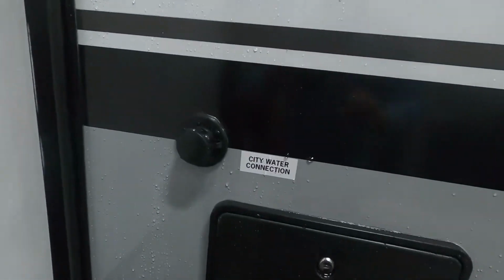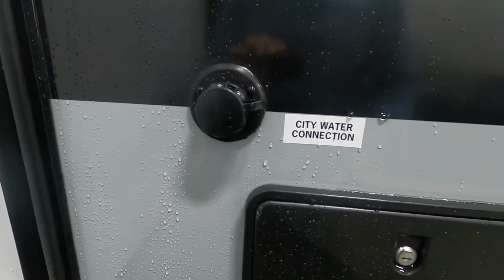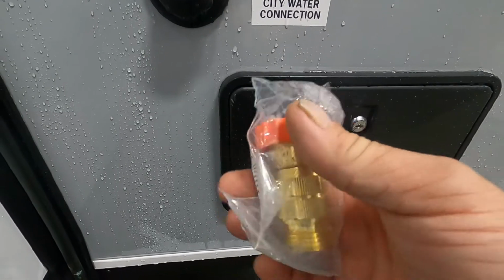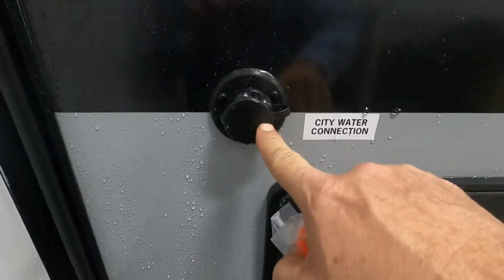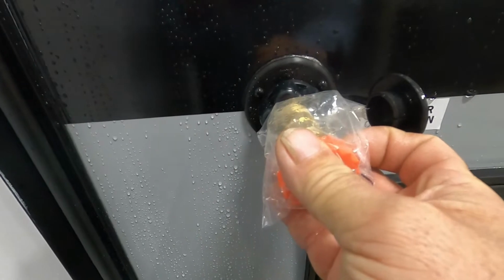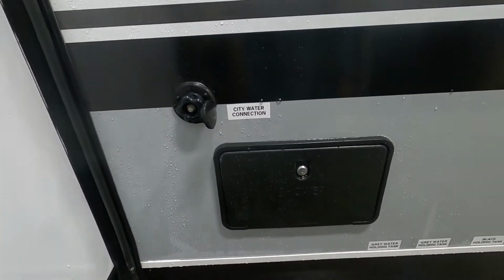Our power hooked up, let's hook our water up. Come right here above your shower. Here's your city water connect. First and foremost, water pressure regulator. This water pressure regulator is going to reduce the water pressure to 40 to 50 psi, protecting the lines in your unit. Always use this when putting water into your city water connect or your black tank flush. Simply open this up, hook up your hose with your water pressure regulator, but don't turn your hose on yet.